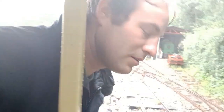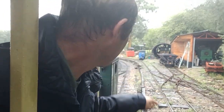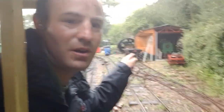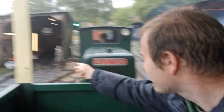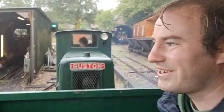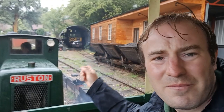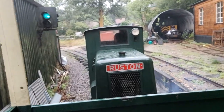Steam loco. I've noticed we're waiting at a red signal, so maybe something else is coming. Oh no, the signal's gone green. Yeah, I think that is a passing loop that just goes into the yard. It's got another diesel loco there. It's got a very rustic feel, this narrow gauge line. I really like it. There's another loco in the shed just there. There's also one that's like a Wigan rail.